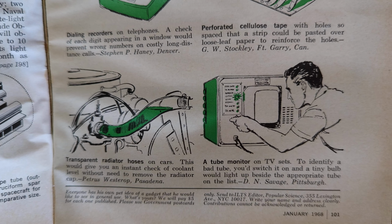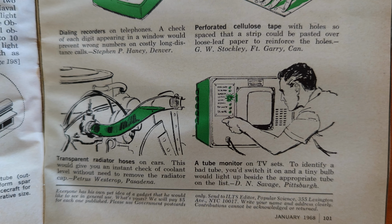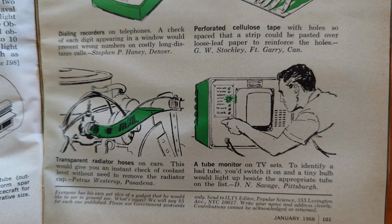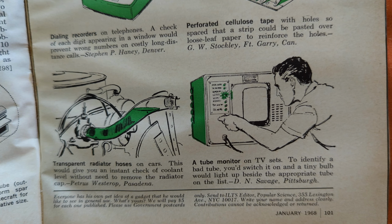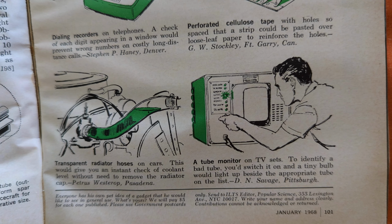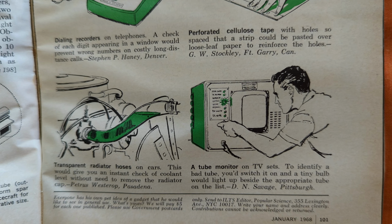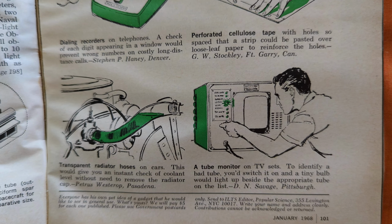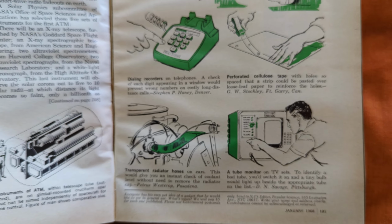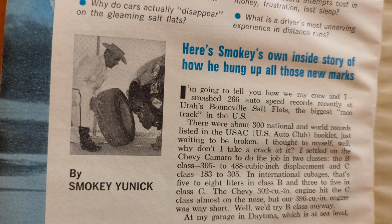Transparent hose is very nice. I don't think it lasts as long as the other stuff though. It gets cloudy really quick, especially if you have oil going through it. Tube monitor TV set to identify a bad tube. Oh my goodness, that would be lovely for a tube TV. Geez, that'd make the thing expensive though, wouldn't it? All right, Smokey, you know how to change a tire. I'm sorry I gave you shit. I didn't know what I was talking about.